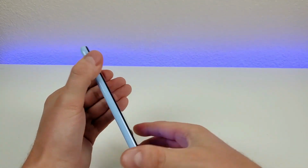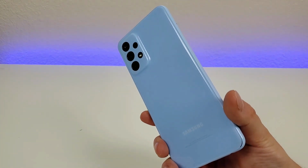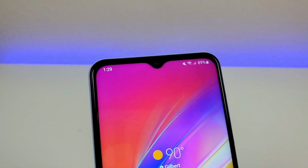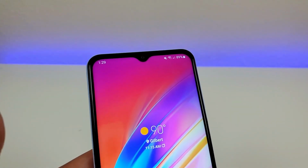It's just that you certainly notice that it is made out of plastic versus being made out of more premium materials. Now coming in at my second disappointment with this device, and that definitely has to be the water drop notch up top. We're in 2022. I'd really prefer for notches to go away forever.